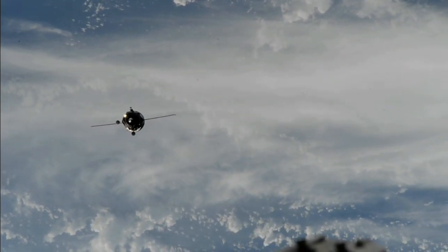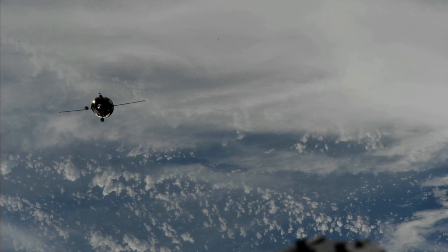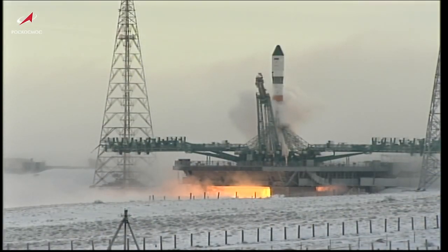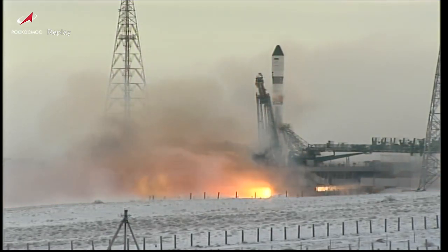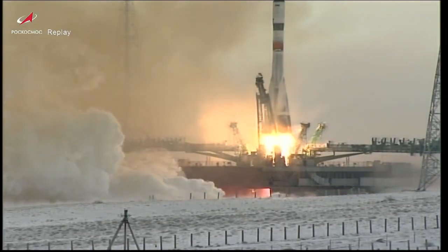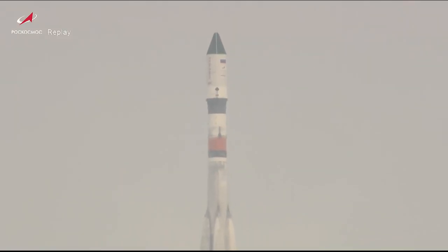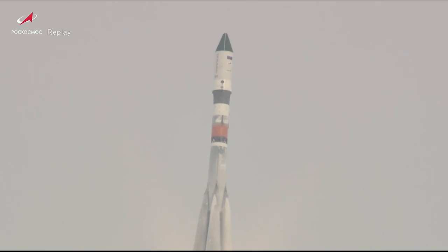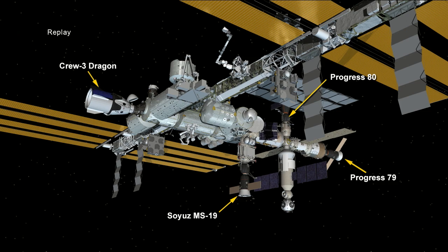Progress 80 lifted off on Monday, February 14th, right on time at 10:25 p.m. Central Time, which was around 9:25 a.m. on February 15th at the launch site in Baikonur. The Soyuz 2.1A booster filled with 2.8 tons of cargo lifted off from Site 31 in Baikonur and performed a series of 3 nominal burns to propel the Progress into orbit, where it began its 2-day 34-orbit journey to the orbital outpost. And the Progress is set to arrive and dock to the Poisk docking compartment on the space-facing side of the station this morning around 1:05 a.m. Central Time.